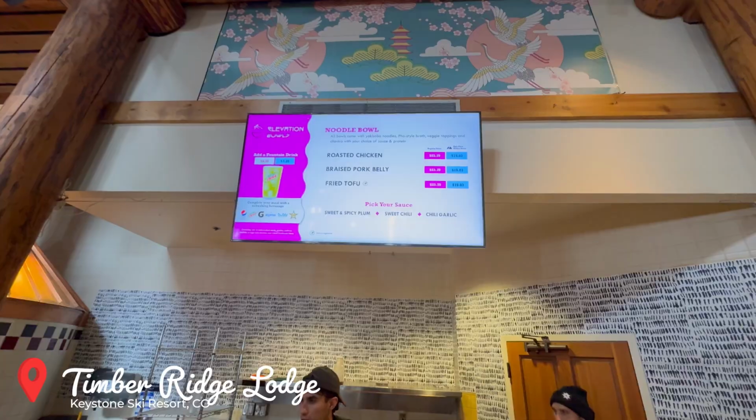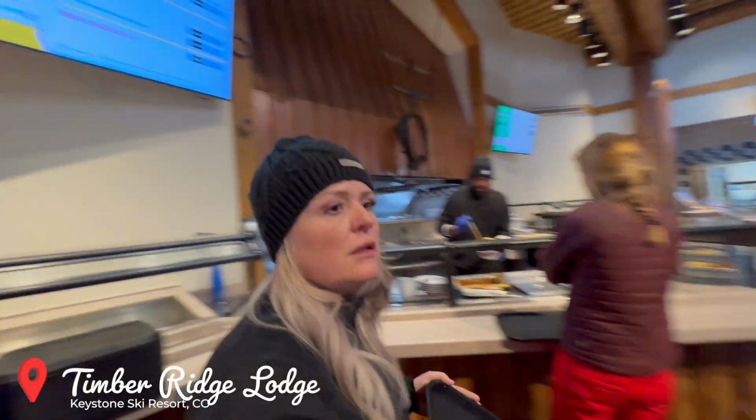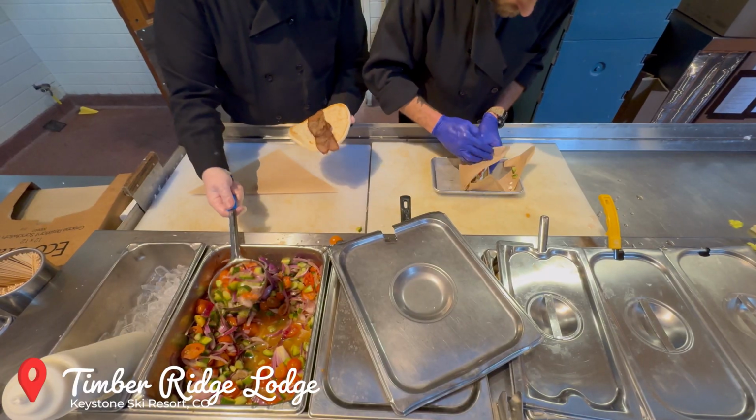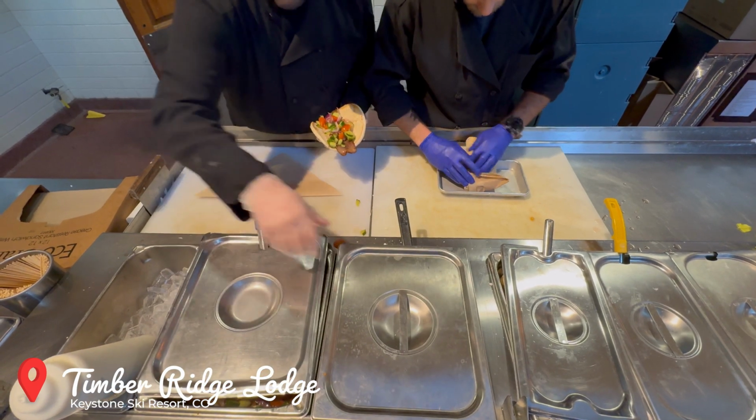They had a lot of variety. They had ramen bowls, they had a Greek station, they had a grilled cheese station. I mean, they had so many options. It was so good, the food was delicious. The lamb gyro was spectacular and so fresh tasting. And of course, again, they had a healthy option as well.